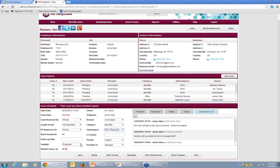This case has been marked as protected, and as we discussed before, that means that anyone in the HR system can see the case, but only the case owner or their manager can actually work on the case. If I were to tag this as confidential, this is the highest level of confidentiality. It would only be viewable and accessible by the case owner or case owners.